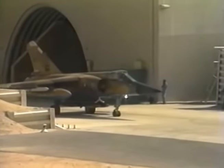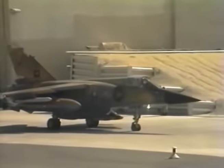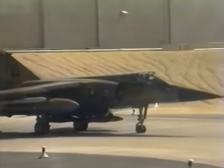Mirage F-1s were flown by both friends and foes. F-1s from Qatar joined F-1s from the Free Kuwait Air Force, which flew with the Saudis.